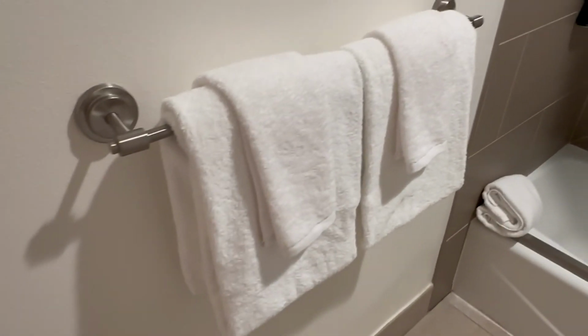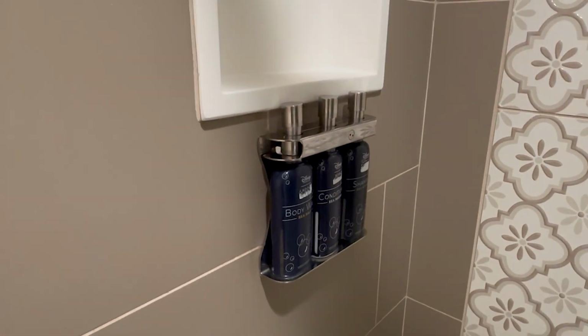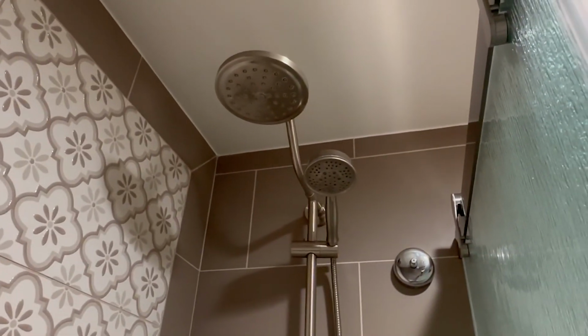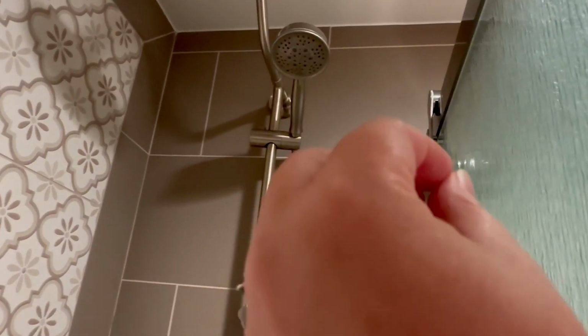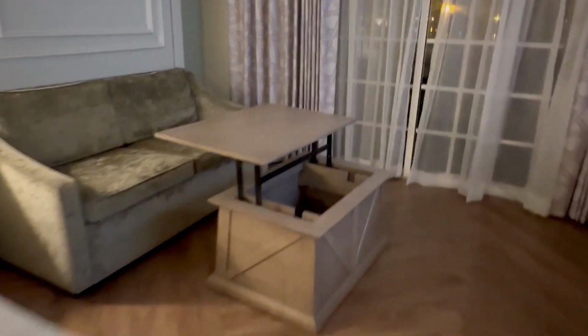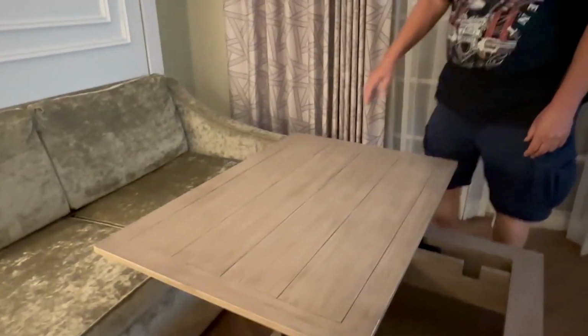Another hook, more towels, shampoo, conditioner, body wash, shelf. Oh, very pretty. Oh, beautiful. And then this right there, that is a clothesline. You take that and you hook it over here, and you can even tighten it so it doesn't slack. So, good way to dry those swimsuits. One more thing. That comes up. So you can use it for storage and like a TV tray.